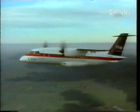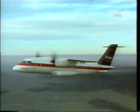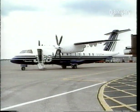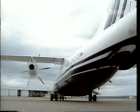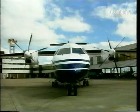One of a whole new generation of airliners transforming the economics of civil aviation is the Dornier 328, the fastest turboprop in its class. The 328's engines come from Canada. Those propellers are American. Other major components come from Korea, Italy and the UK. Dornier, part of Daimler-Benz Aerospace, carries out final assembly in Germany.